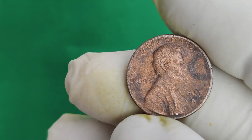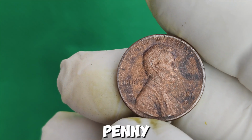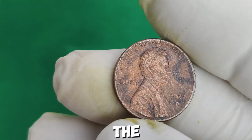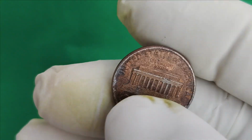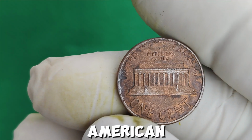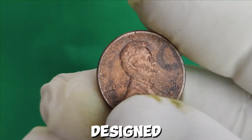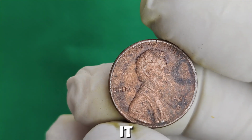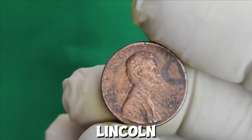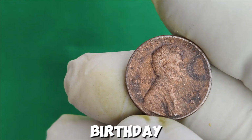Let's go! Before we get into the specifics of the 1987 D Ultra Lincoln penny, let's take a quick trip down memory lane and talk about the history of the Lincoln penny itself. The penny, also known as the 1-cent coin, has been a staple in American currency since it was first minted in 1909. It was designed by Victor David Brenner, and it was the first U.S. coin to feature a real person, President Abraham Lincoln. The bust of Lincoln was selected in honor of his 100th birthday.